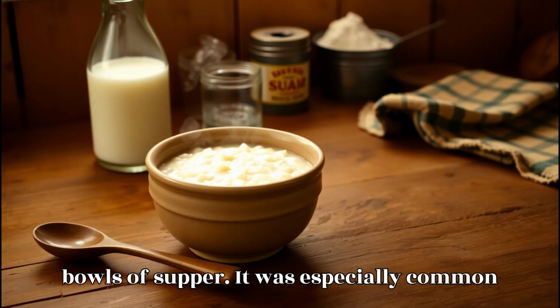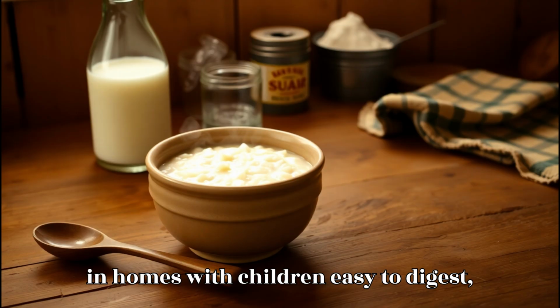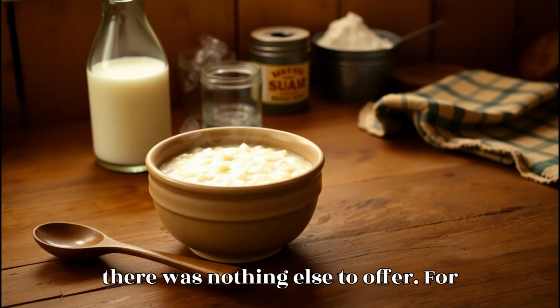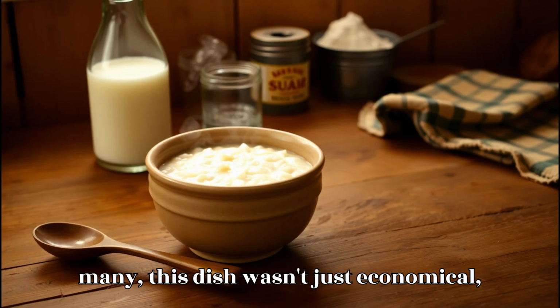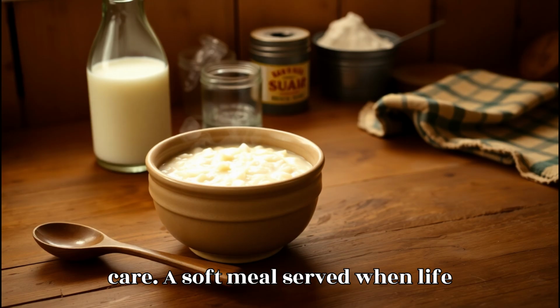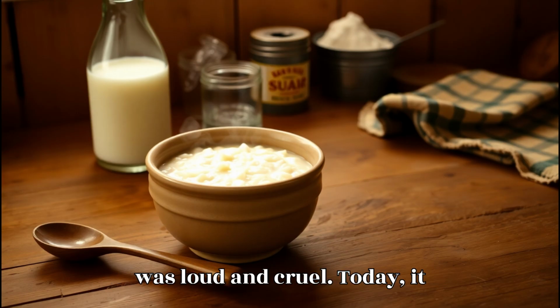It was especially common in homes with children, easy to digest, warm on the belly, and comforting when there was nothing else to offer. For many, this dish wasn't just economical, it was emotional. A quiet symbol of care. A soft meal served when life was loud and cruel.